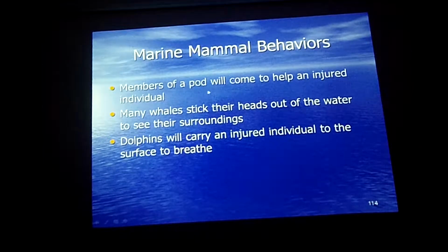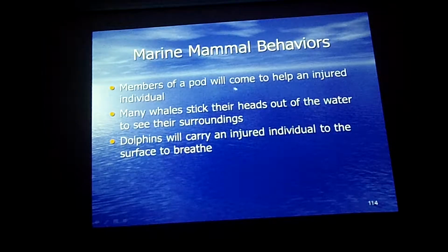Members of a pod, that's a group of whales, will come to help an injured individual. So if there's an injured individual, an injured whale, like a dolphin got hit by a shark or something like that, some researchers saw, and the dolphin couldn't swim because it had a broken fin, and the other dolphins picked it up and carried it to the surface so it could breathe. You know, all of these mammals have to breathe air. They don't have gills, they have lungs.